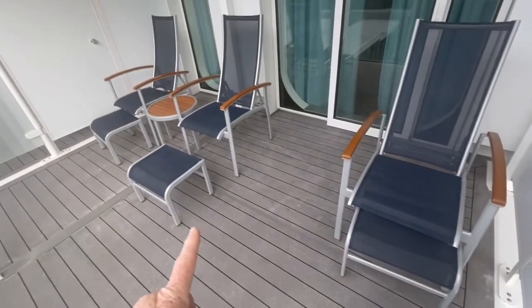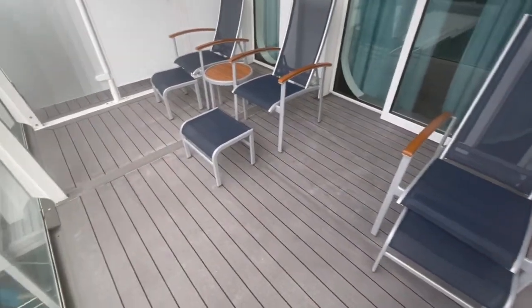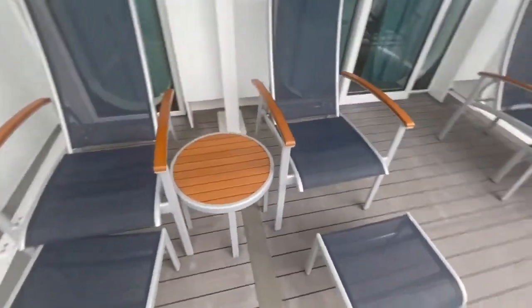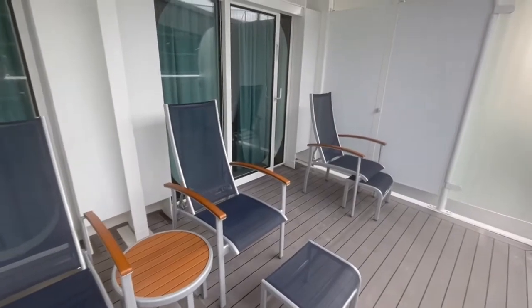There's 2 chairs that do fold back, 2 little footstools, and another one over here. So actually 3 of them. There's no light out here, which can be a good thing because then we don't have neighbors' lights on bothering you all night. You want to sit out and listen to the ocean or look at the stars. No ambient lighting. And just close those up, and then you got that.